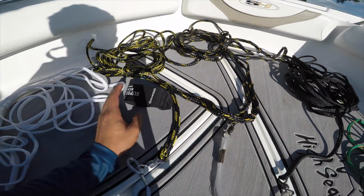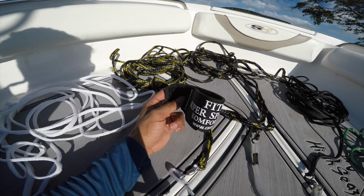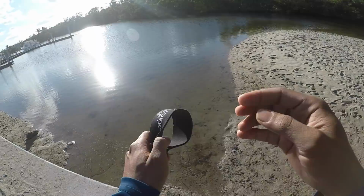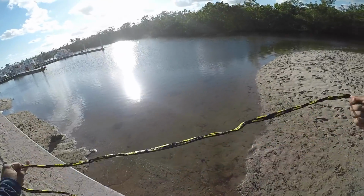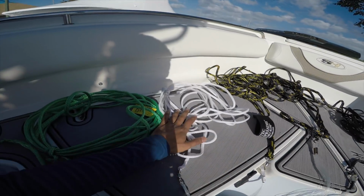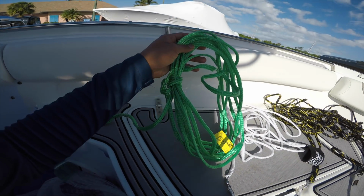You have Fitec, and something cool that Fitec has that none of these other nets have is this really nice comfort fit type of cuff that you can just put in your hand, and you don't have to worry about the line ever slipping out of your hand, and it's also quick to come off and put back on. Then you have Ahi, a little bit on the thinner side, and then finally you have your Betts.